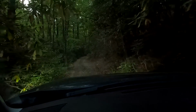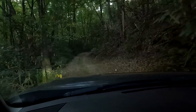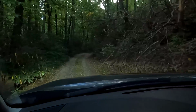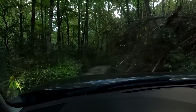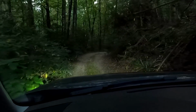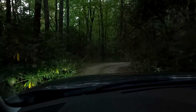And there are some areas that you can tell have been rutted out, whether it's by people just sitting there and bogging in the mud, or by weather eroding the trail away. You're not really sure what it's from, but there are a lot of different surfaces across the one trail.